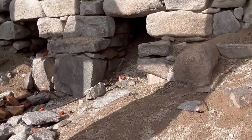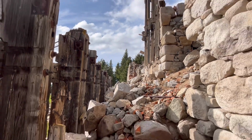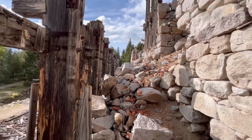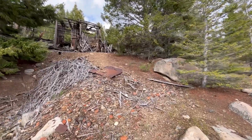I think this mine started somewhere around 1875 and continued for about, I think, 15 years, and then it closed up. And then I was reading on one of the signs there, it reopened in the early 19-teens for a brief while. This was mainly a silver mine, and they hit a really good vein of silver. But wow, way cool. Okay, so here's the top of what we were just looking at a second ago. Still got one more level up a little higher here. See what this is up above. So let's get going up there and I'll bring you along. All right, here we go.